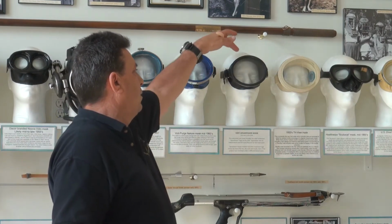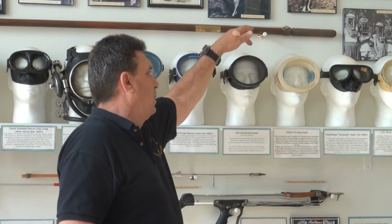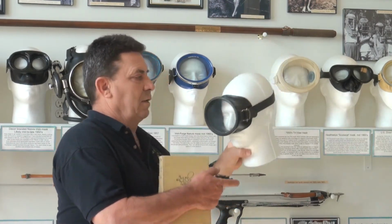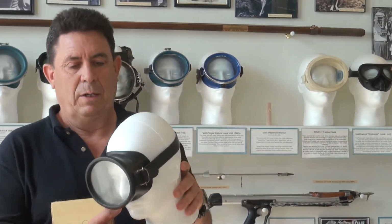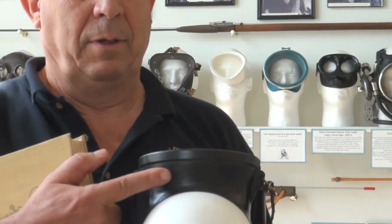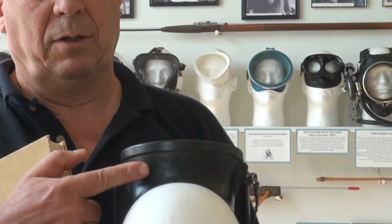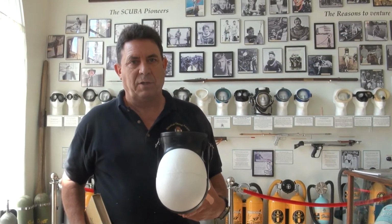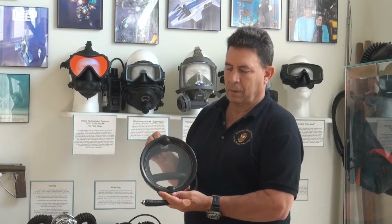And so this mask on the top, on the right and left-hand side, is embossed, and I will try to bring it over so you can see. It might be tough, but it has the dual Voit sign and the dual spearfisherman skin divers on there.